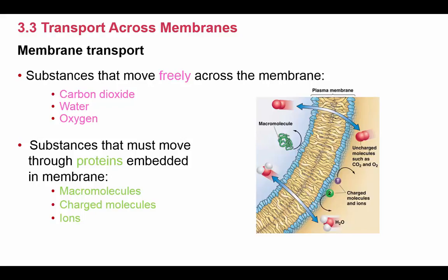Substances that cannot move as freely, that have to have a transport protein in order to move through, would be things like macromolecules, large molecules like carbohydrates, proteins, lipids, charged molecules, and ions. So all of those things would have to have a transport protein.